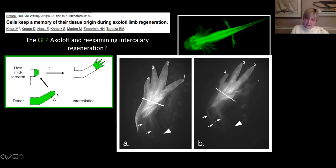So now I don't have to worry. I don't have to do what Maury Pescatelli did. I can amputate the wrist blastema from a green fluorescent protein animal and graft it onto a proximal stump. And I can see that the distal hand is largely green fluorescent protein.